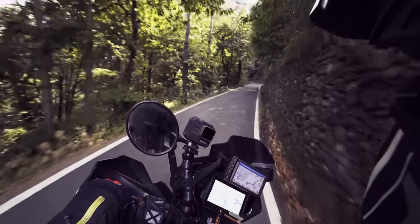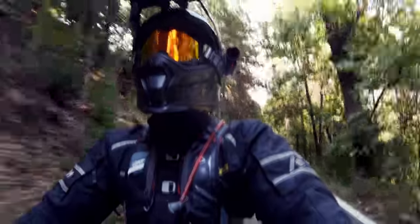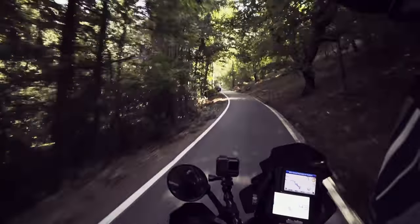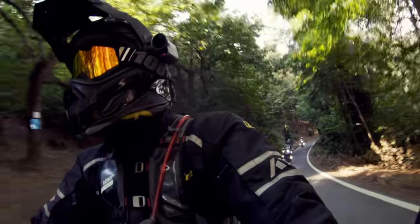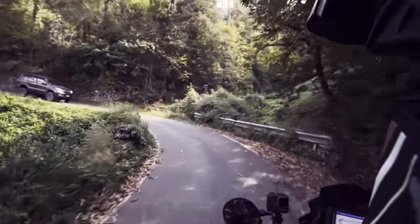North side of the Finestra Pass. The initial plan was to come down here, but because we had to get Jochen home so he can pick up his bike, or actually take his camper, and we're gonna meet him, help him load the bike. So we're gonna go the other way. But this is, whoa.